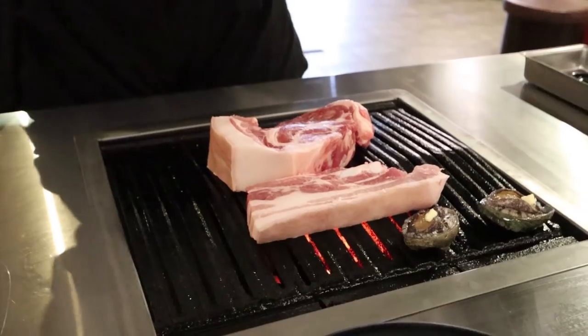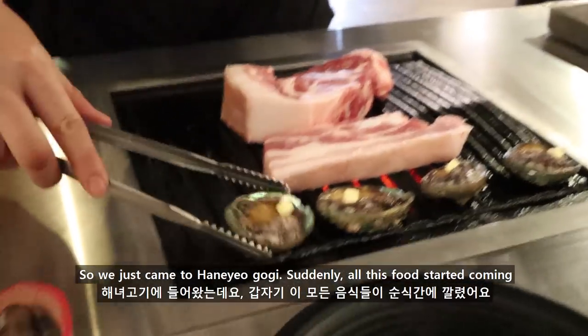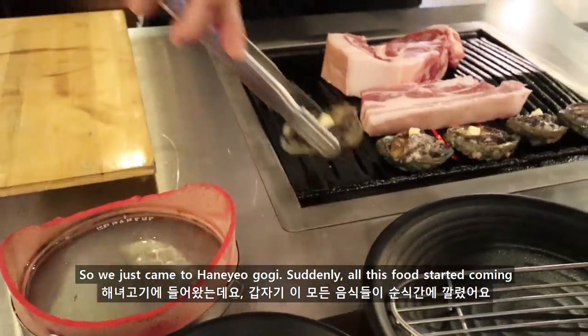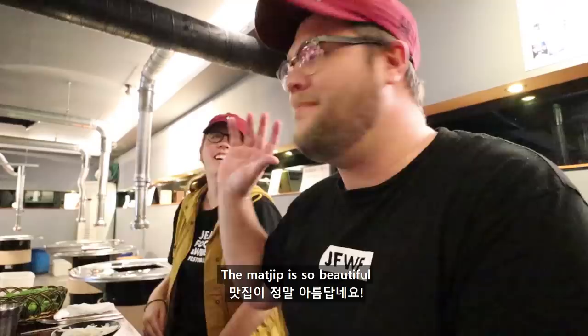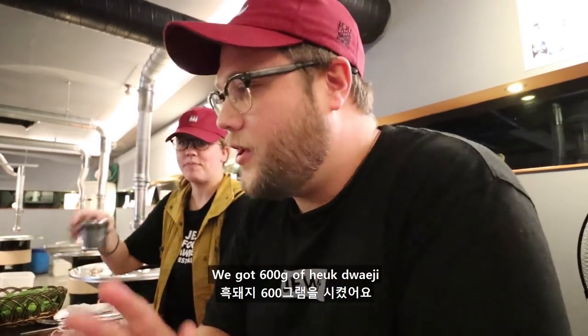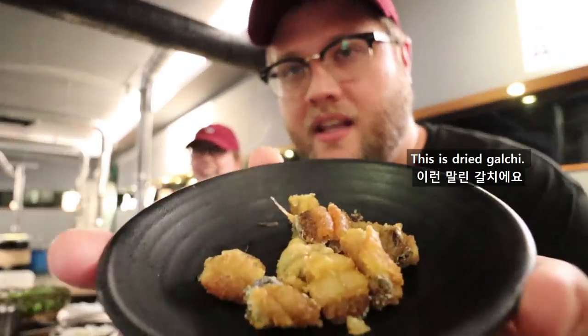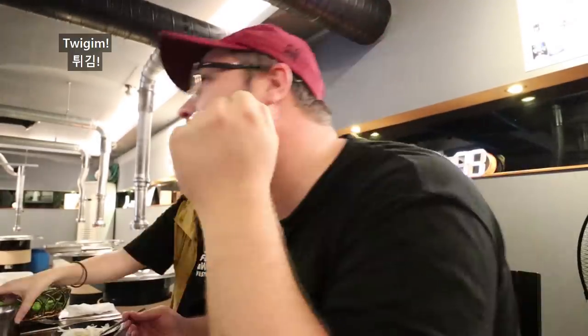Guys, so we just came to Haenyeo Golki, and really suddenly, all this food started coming. The matchup is so beautiful. Yeah, so right now we're cooking. We got 600 grams of hukbae. We have some dried, this is dried gachi.